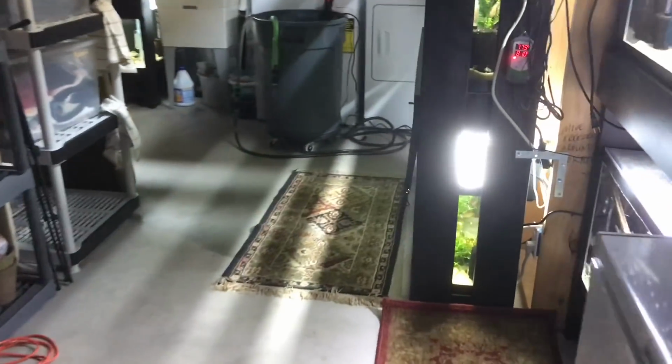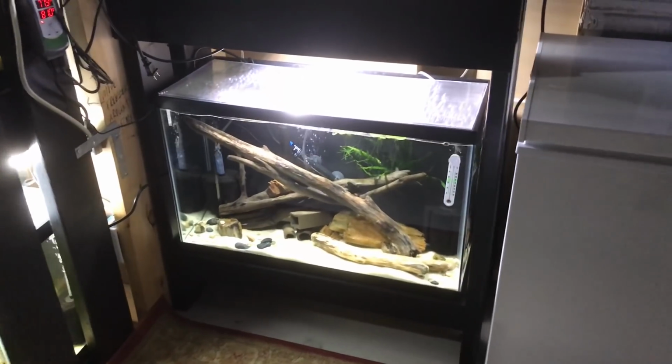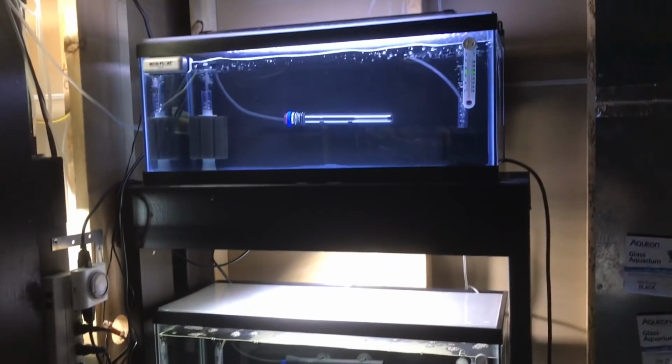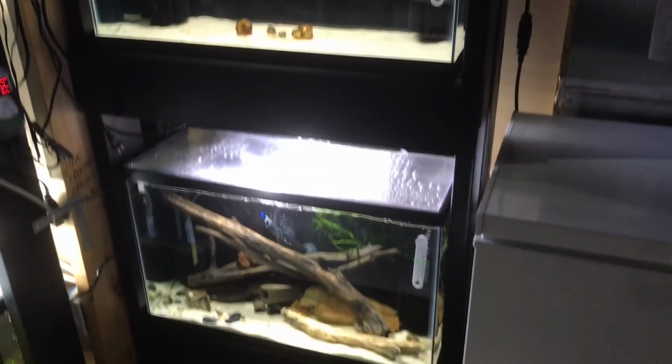So coming into the fish room here, make a hard right, and we have a new fish rack. I have not shown you this rack here. This is my fry rack, grow out rack, and it is not complete yet. I still have a few things to do.